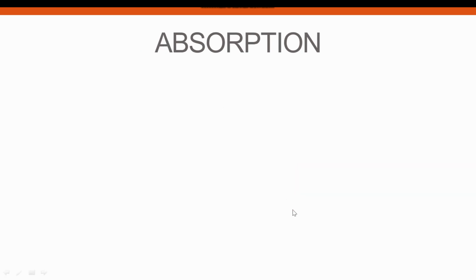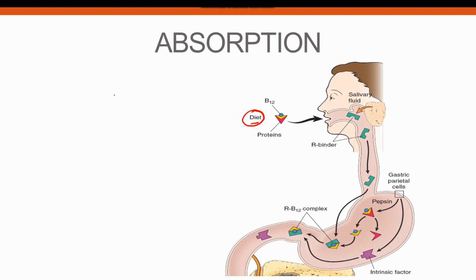So we will cut to the chase and discuss vitamin B12 absorption. To make the subject easier, we will divide vitamin B12 absorption into 4 phases. The vitamin B12 present in the diet is bound to a specific protein known as a binding protein. And this here is a vitamin B12 and binding protein complex.